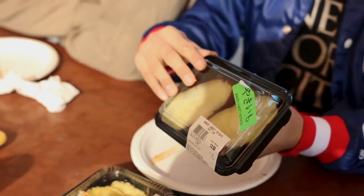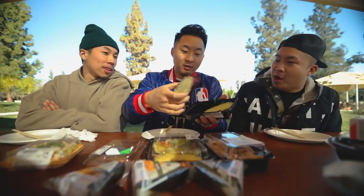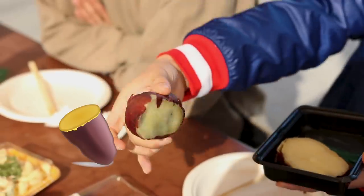And if you guys know that there is a sweet potato emoji, it's purple. And it looks just like this. Yaki emo. $3.50 for these two pieces. For the yaki emo, for the emoji. Look at this. Ooh. This is that same color of the emoji.